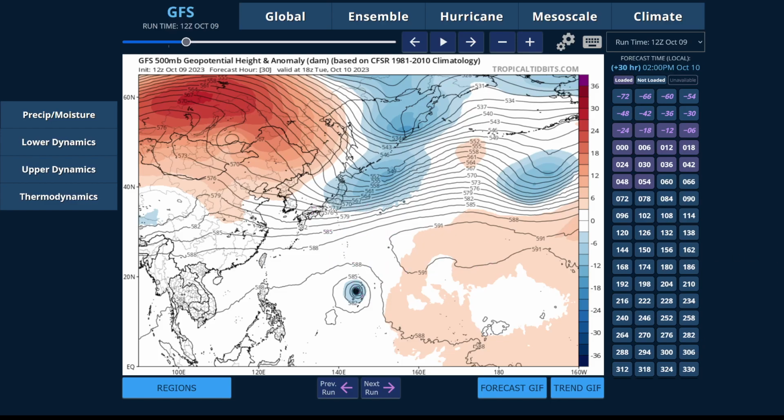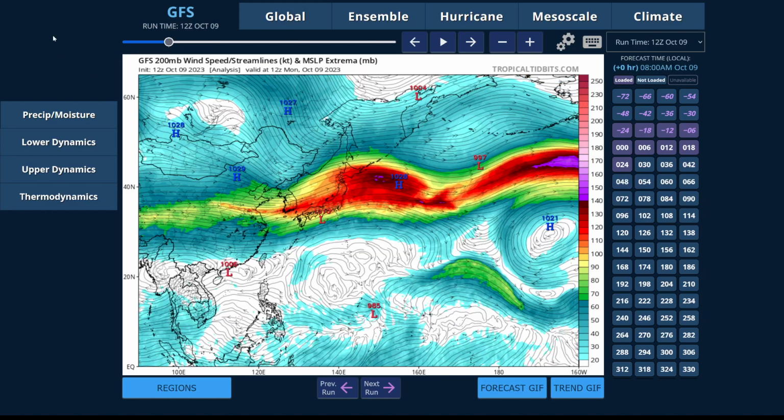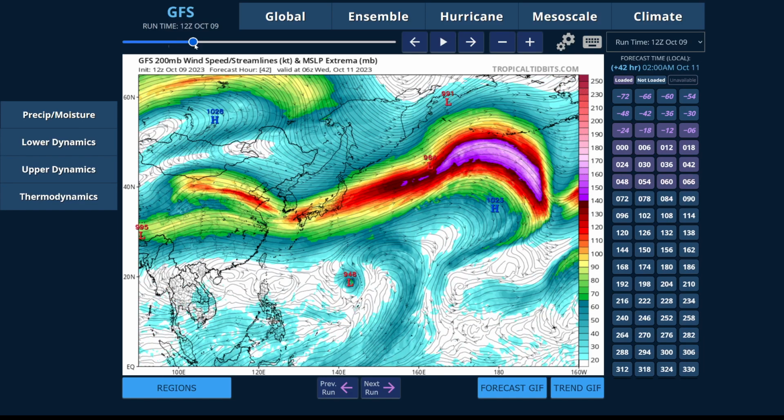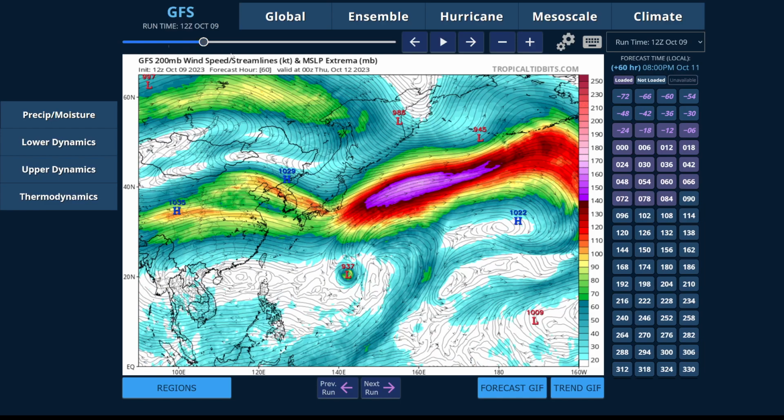Now, alongside this trough helping recurve it, it's also going to bring a fairly favorable jet interaction, one of the more favorable ones that we've seen this year, and you can see that take place in the GFS. As the system comes north through the Mariana Islands, this jet streak takes shape, and this is a very strong jet streak. In fact, at times, the models have been showing this jet streak at max having winds of 170 knots at peak, aloft. That's pretty strong overall.